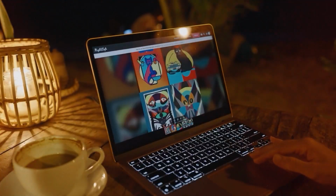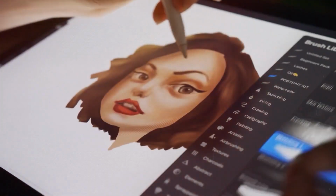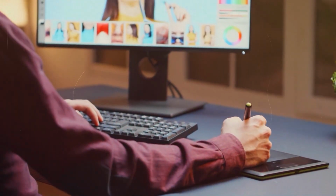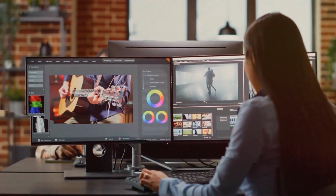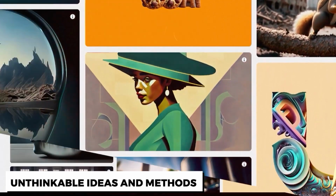Firefly has set the stage for radical new aesthetic trends in the years to come. For example, with the help of AI, people of all ages and walks of life will be able to make striking visual content. Artificial intelligence has allowed designers to test out previously unthinkable ideas and methods.